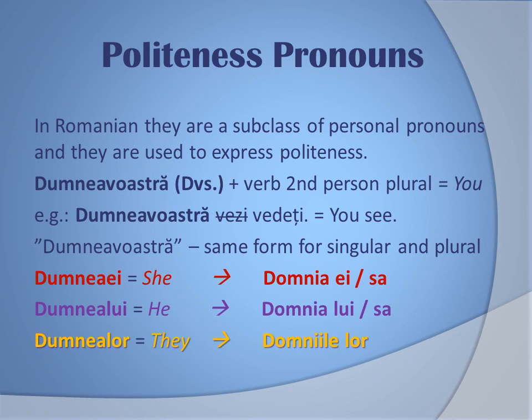Okay, and let's have the feminine example. Dumneaei, which is she. And if you want to be even more polite, for instance, if you're talking about some really important political figure or someone like that, you can say domnia ei, or domnia sa.